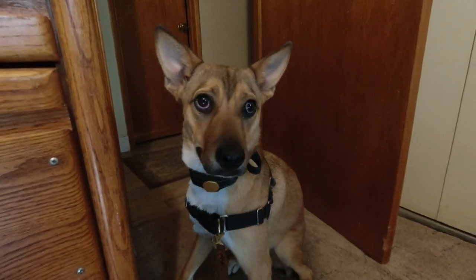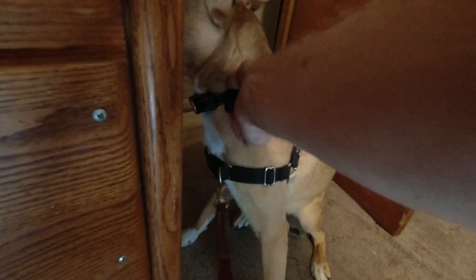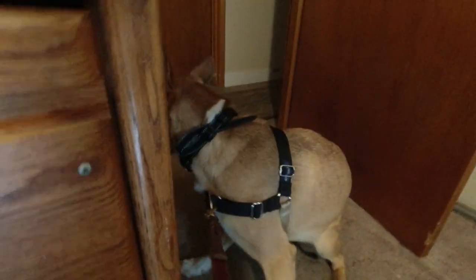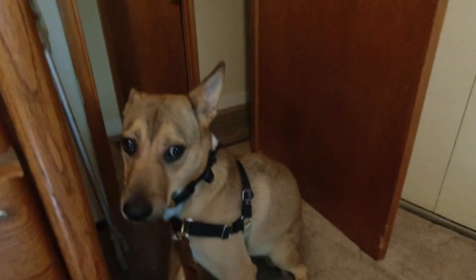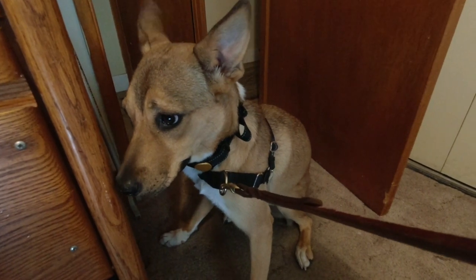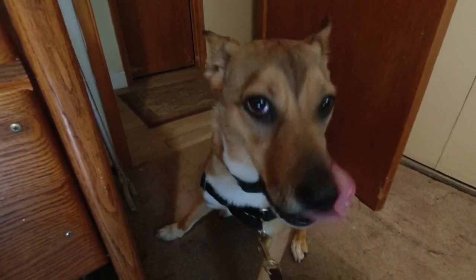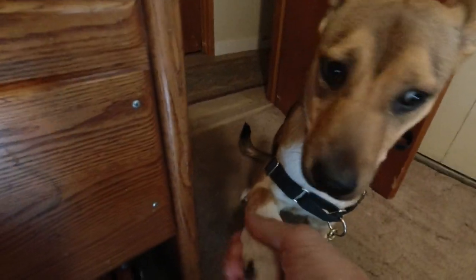Okay, here's the little monster with the collar on. You can see it down there. It's not too tight. I can get my fingers under it. Come on, look at the camera. Don't be shy. And I don't know how I could hold the camera, hold the remote and the leash at the same time, so I fear I'm going to have to leave the camera behind and just report to you when I get back.